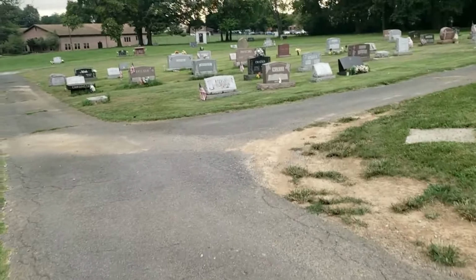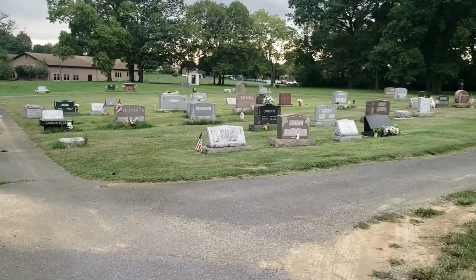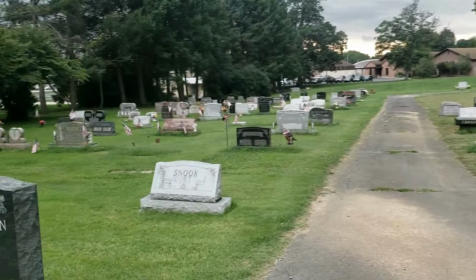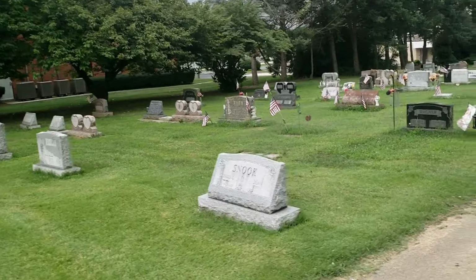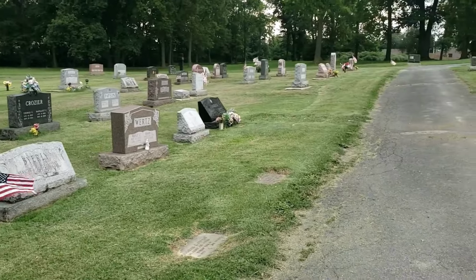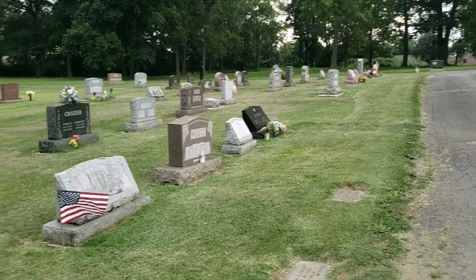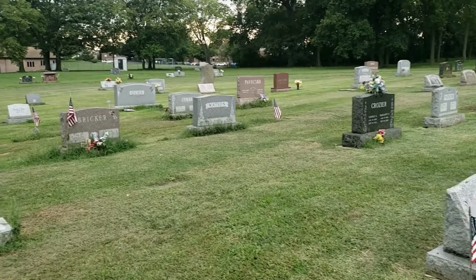This part of the cemetery is definitely more taken care of and newer looking. All these tombstones are in great condition. A lot of soldiers. You can see all these flags are just all soldiers that have served for our country. It's awesome to see. Wow, look at all those flags.